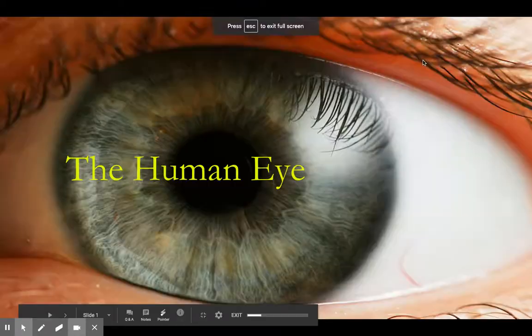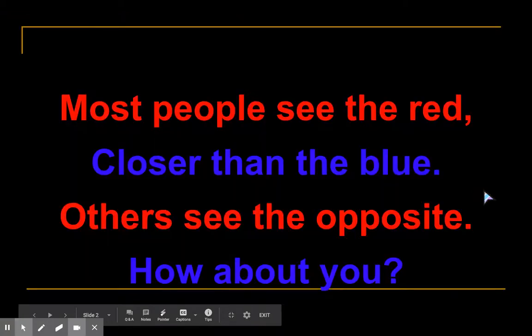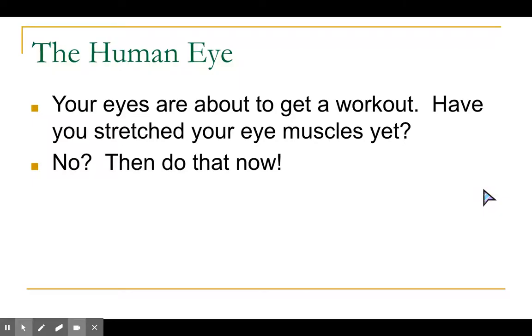Hi guys, so today we're going to talk about the human eye and we're going to talk about some kind of crazy optical illusions first. So most people see the red closer than the blue, others see the opposite. How about you? Personally, I see the red coming closer to me. Okay, so your eyes are about to get a workout, so be ready. There's all kinds of crazy things we're going to look at.